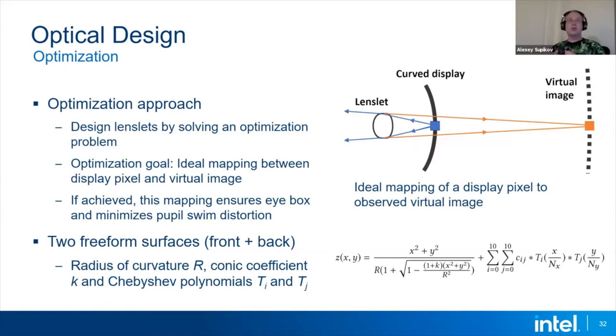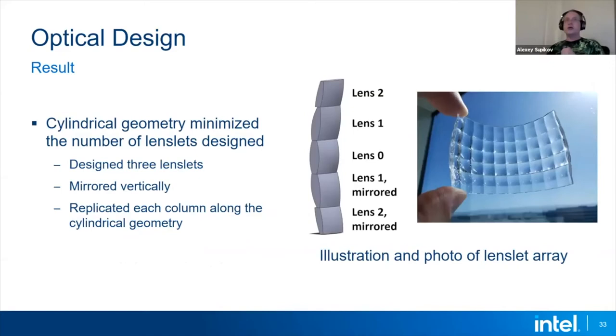Next slide, please. Again, we lose a lot of important functionality of standard lens design tools, but we are able to try a design in a matter of minutes to hours instead of weeks.